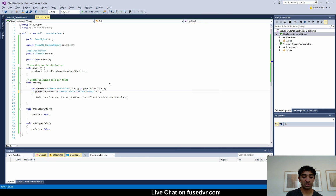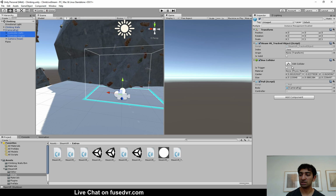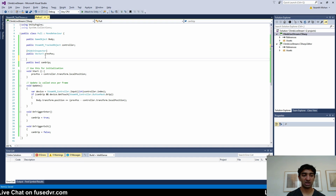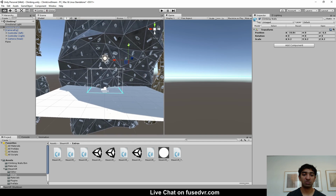And then we want to say if I am allowed to grip and the device is touching, or we're holding down the grip, then let's actually pull ourselves in some direction. Otherwise, don't do anything. And obviously for that, we actually need to make sure the trigger is applied. So let's go ahead and do that. And again, I'm also just going to hide this in the inspector, so we don't need to see that.